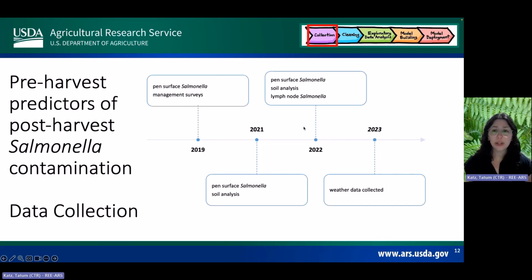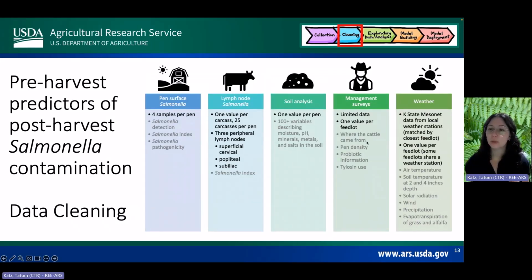In 2022, they again collected pen surface Salmonella measurements. They again did a soil analysis, and this time they also followed those cattle all the way through to harvest and collected lymph nodes from some of them. And then in 2023, this is when I came on and started analyzing this data. To me, as a data scientist, this was an obvious place to add in some weather data. So we were able to go back and collect historic weather data from each of these sampling time points. And here's what a little bit of this data looked like.